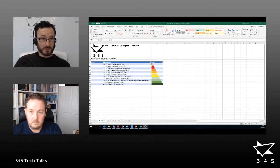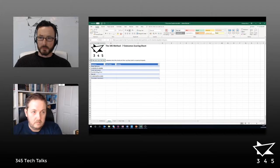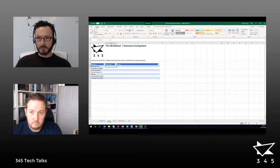So it gives those scores a level that you wouldn't get if you're just saying score yourself 0 to 10. It's got some criteria against it that try to make sure you're looking at this in a reasonably objective way. The next tab of the spreadsheet is quite simply those 7 outcomes, and you put a score against them of 0 to 10.